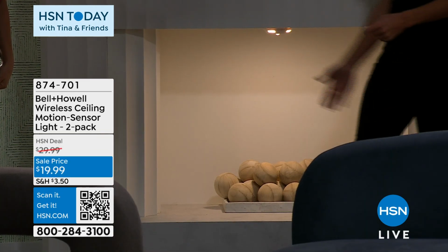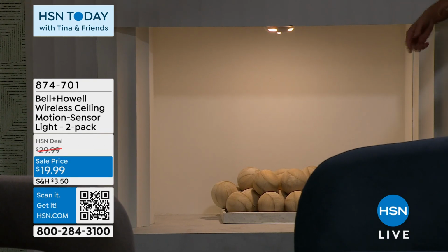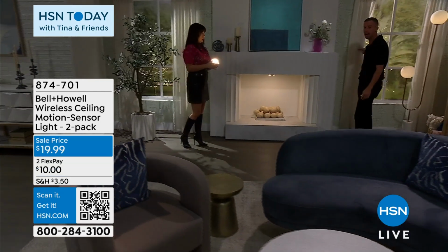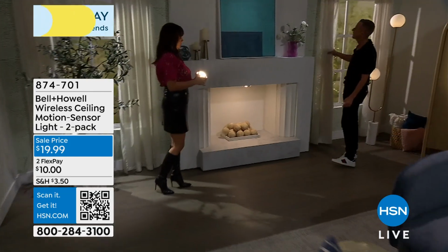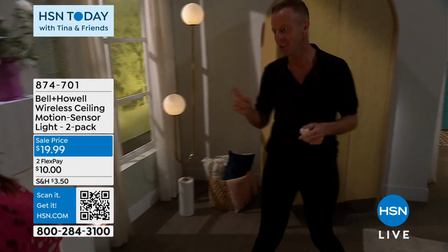And if I just want to walk past it, it would automatically come on. This is also that passive infrared. So if your air conditioning is blowing super hard and your curtains are blowing, it's not going to activate the motion sensor. But we're so easily distracted, you and I. You walk by it, yes.